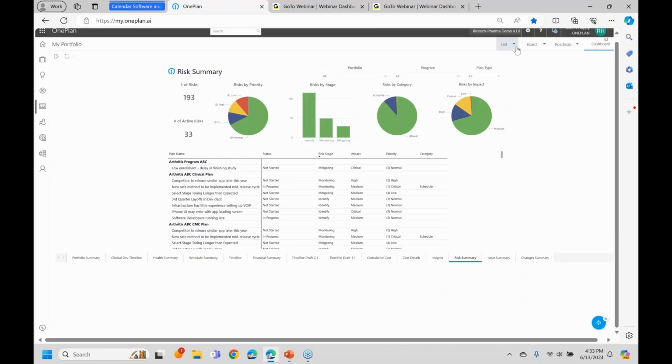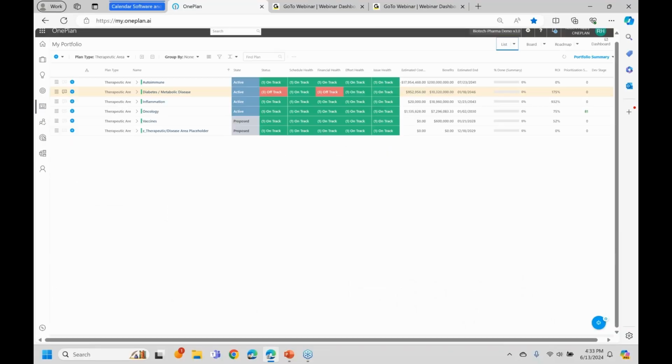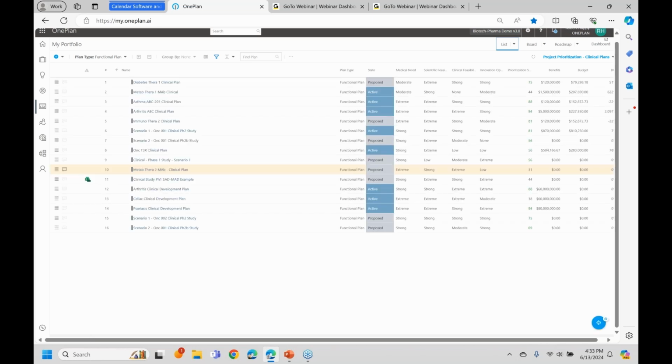I'm going to go back to our portfolio summary, and I'm going to actually change this view, and I'm going to look at project prioritization for my clinical plans. I want to show you this first. So in here, like I said, we have these business drivers, and then as you answer questions for, hey, is this program helping us with our medical need? And as you change the results or the values of these, you'll notice the scores over here on the right-hand side are going to start to recalculate.